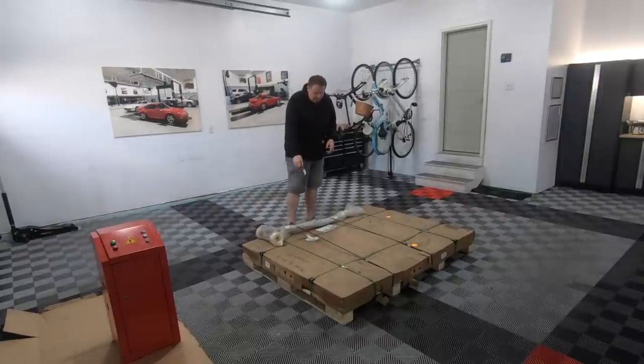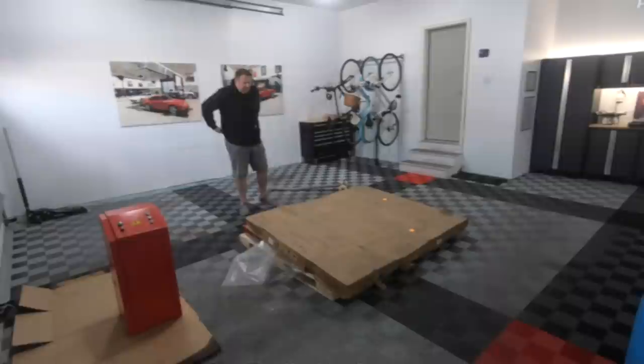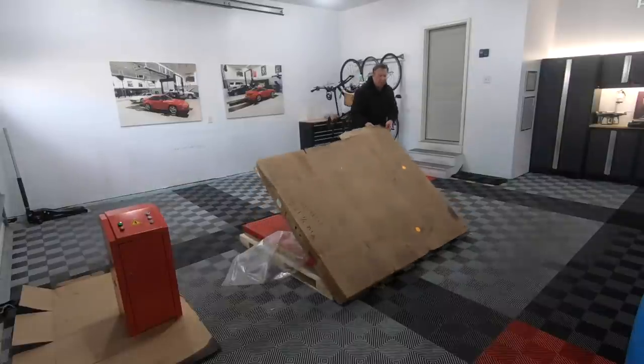First off, I've got the dolly to remove from the top, which is going to help me move it around. And then I'm just going to slowly work my way around and unbox it. So let's get to it. Okay, guys, this is where it's starting to get interesting. Let's get it unboxed.